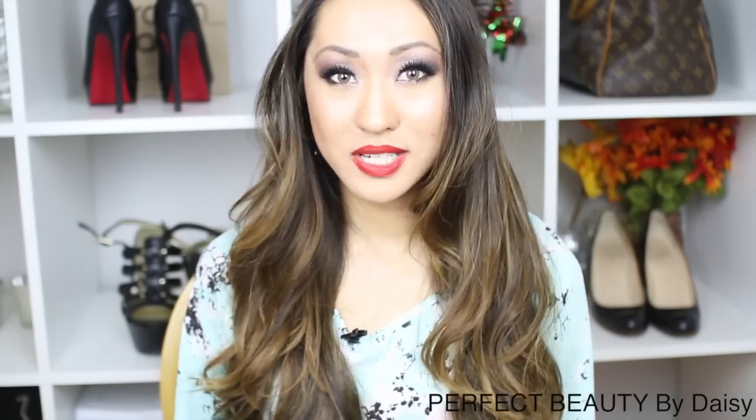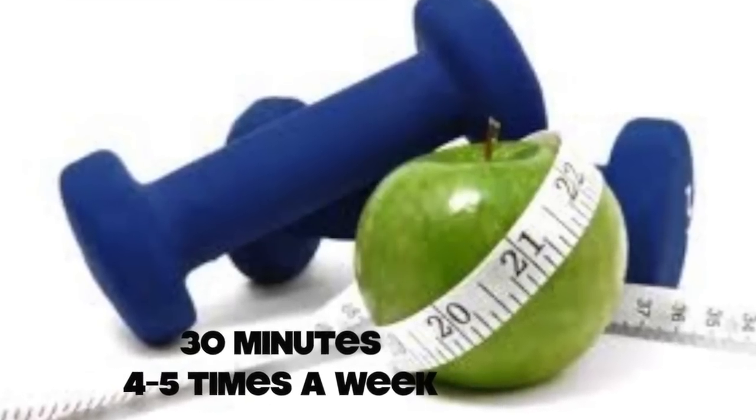So what do we do about this? Well, here are some tips to trim down that midsection of yours. Dieting without exercising can give you too much deep belly fat, so it's important to exercise. But it's also important to mix up your routine, because you just can't do ab crunches all day. Get at least 30 minutes of exercise 4 to 5 times a week, and also try to do weight training at least twice a week.